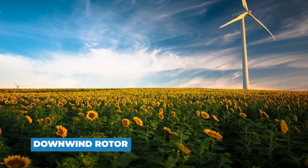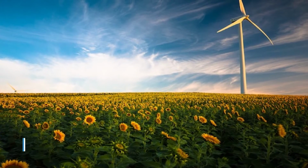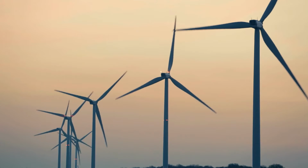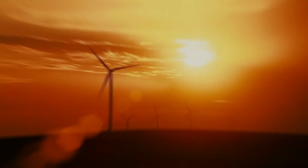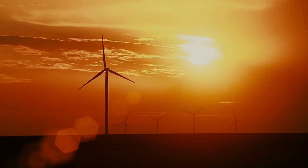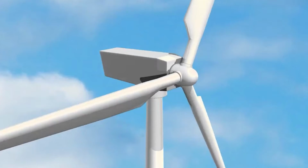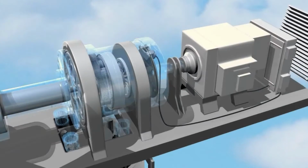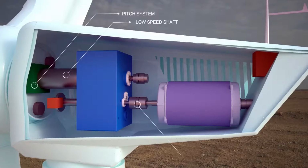Downwind rotor. Almost all wind turbines have a rotor situated in the nacelle front, facing the wind when it blows. The rotor in certain turbines is located behind the nacelle. The design is advantageous since the turbine aligns with the wind, lowering costs. The drawback is that the strain on the blade changes as it passes behind the tower, including the fatigue load and resonance in the turbine's other parts.